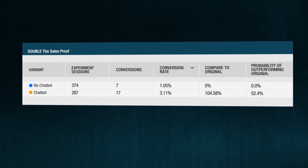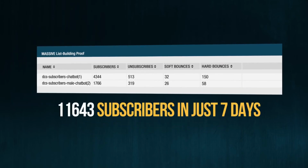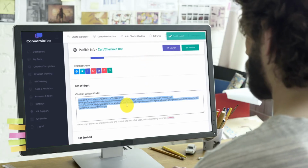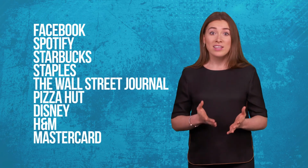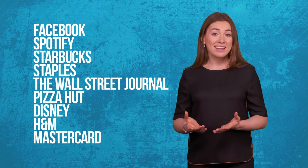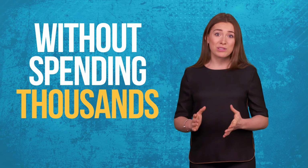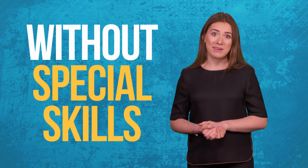Get ready to be stunned at how ConversioBot can automatically explode your conversions, automatically build you a massive email list. Start today by copying and pasting one line of automated bot code to your website or blog. Exploit a new AI technology used by huge companies like Facebook, Spotify, Starbucks, Staples, The Wall Street Journal, Pizza Hut, Disney, H&M, and MasterCard, without having to spend thousands of dollars on programmers or live chat agents, without spending an extra cent on traffic, without any special skills or experience.